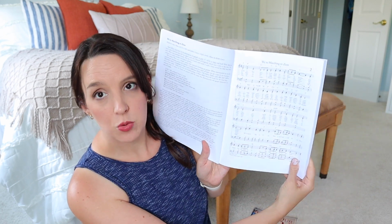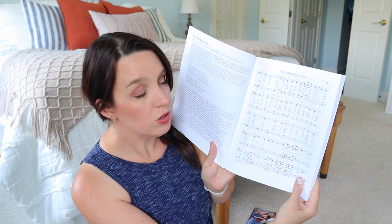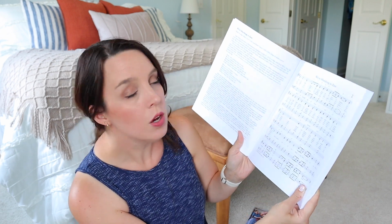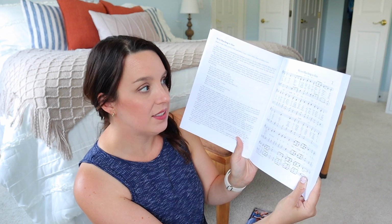It is a hymn study that comes with music that you can listen to, and then the actual sheet music in here if you have a piano player or somebody in your house that would like to play this, or you can sing it together as a family or listen to it. And then there's also background information about each one of these hymns.